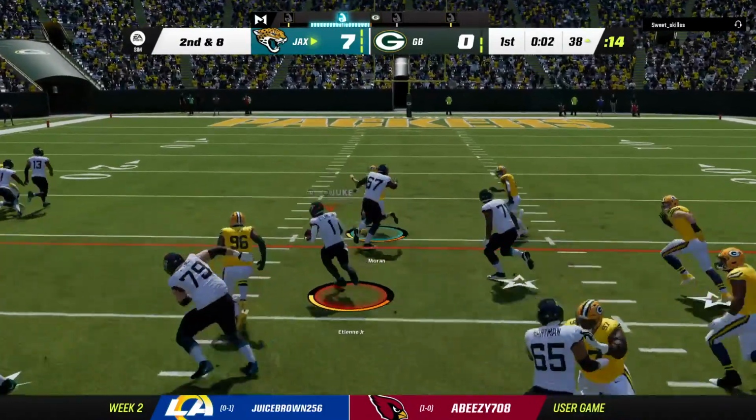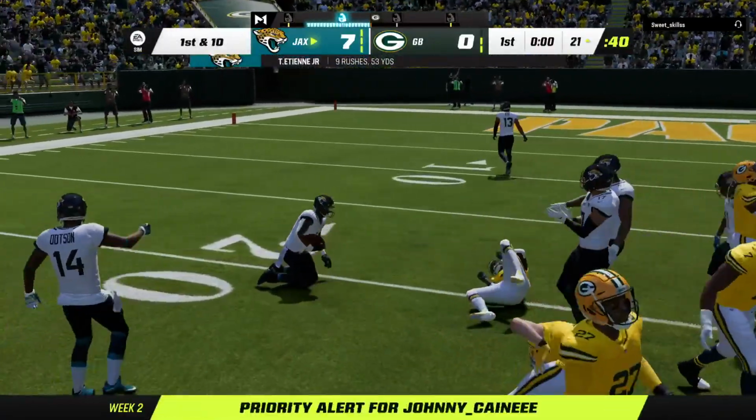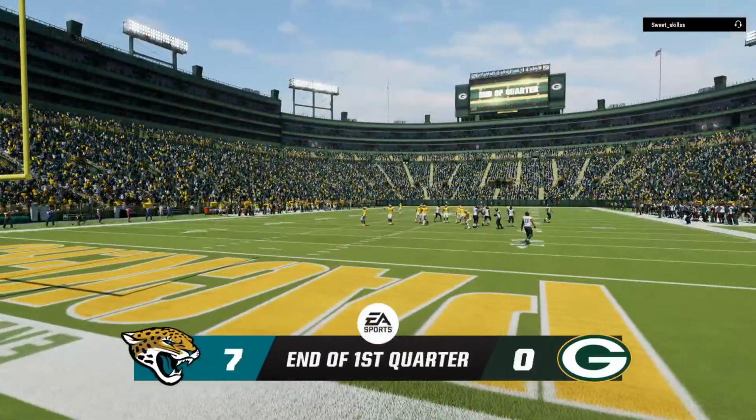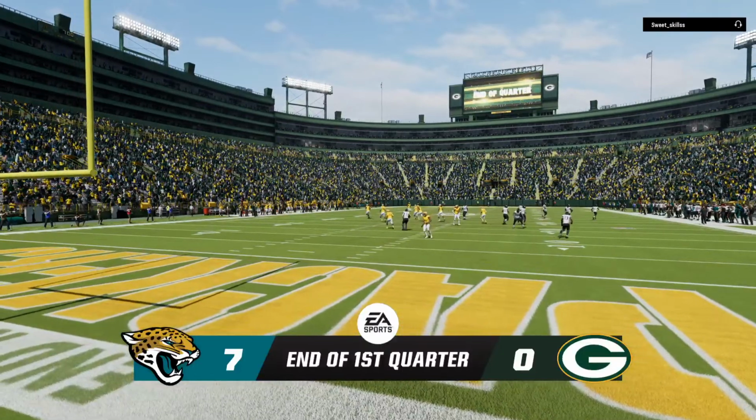A give, it's ETN off the option. And he's going to be brought down on what will be the final play of this 1st quarter. After 7-0 on EA Sports.